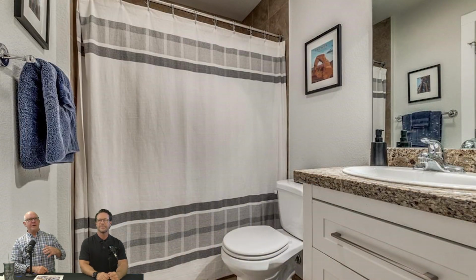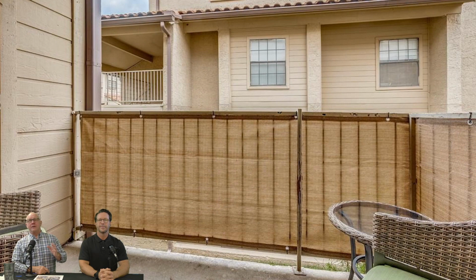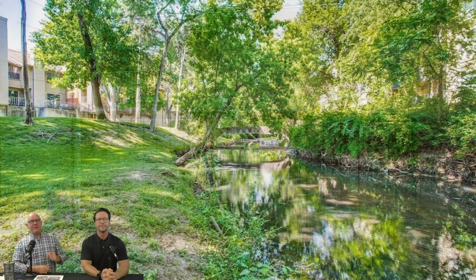This is really a home big enough for 2 people to live in, whether it's roommates or whatever. It is a really good sized room. This is the second room, which is also on that end of the condominium, with really great window light. This is the patio, and every one of these units has its own small private patio with outdoor storage.